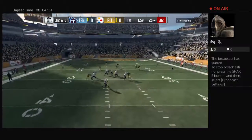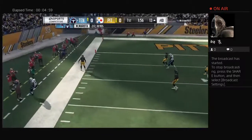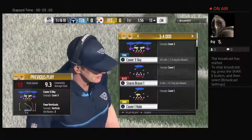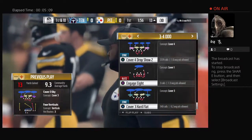From the shotgun, it's Mariota. Toward the sideline, did he keep the feet in? Yes, he got them both down, says the side judge, and that's good enough for a first down. 13 yards is the pickup for Tennessee and a first down.